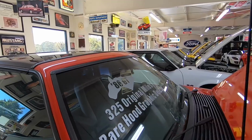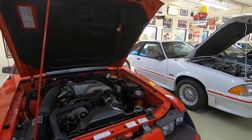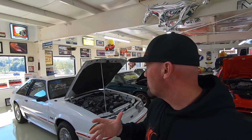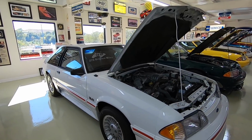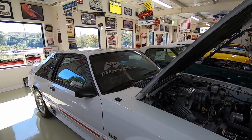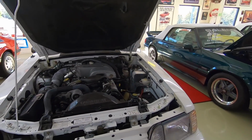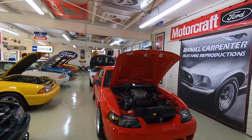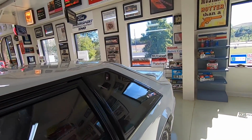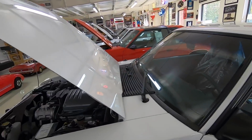T-top '86 GT, 325 miles. Mind-blowing. Beautiful. All right, guys, so we're going to kind of move into some of the newer stuff here. And this car, again, I keep saying mind-blowing, but I'm a little bit tore up right now. You'll have to forgive me. '89 GT, 275 original miles. Unreal. I'm going to show you some of the memorabilia, guys, in here. I wanted to show you the cars first, but my God, this is just mind-blowing. You can look at these quarter glasses. They've basically never seen sun. I'm afraid to touch them. Wow.